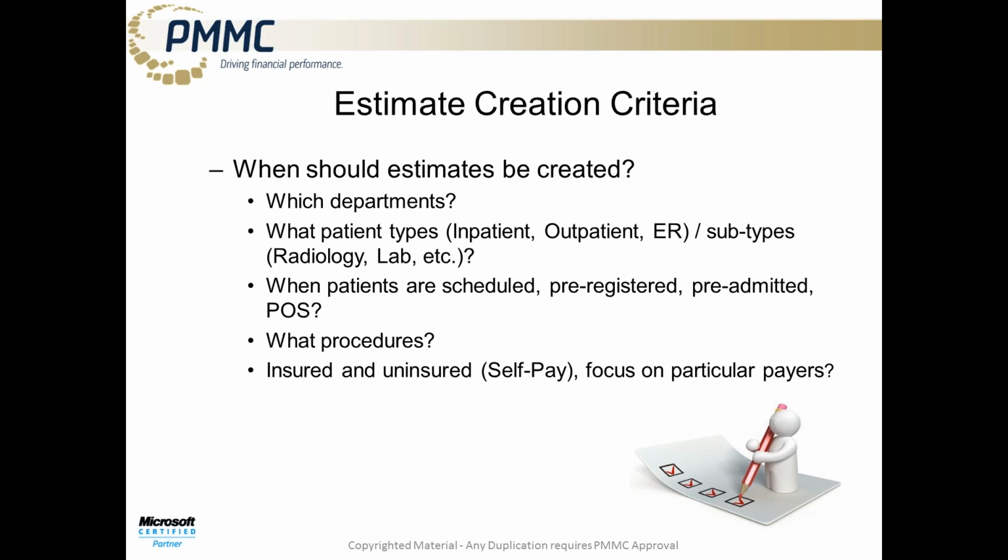So going back to the very first bullet point, which departments? We see a lot of opportunity, of course, with pre-service, pre-registration, the registration groups, insurance verification or insurance verifiers, surgery scheduling, and just a lot of the front-end staff. So those are going to be your departments that you really want to target. As far as patient types, if you're looking at inpatient, outpatient, ER, or some of those subtypes where it gets a little bit more specific, if it's radiology, lab, wound care, anything like that, you can start looking at those.